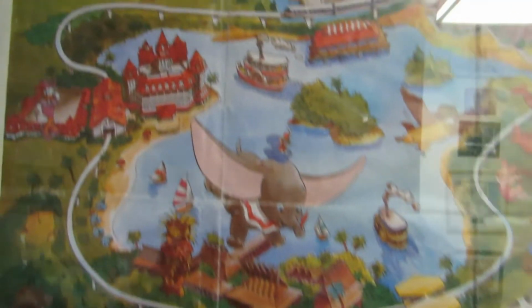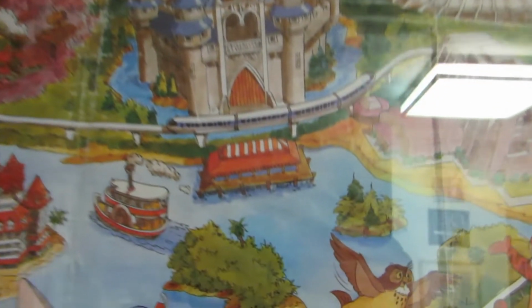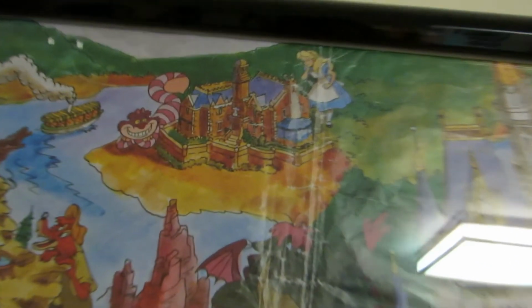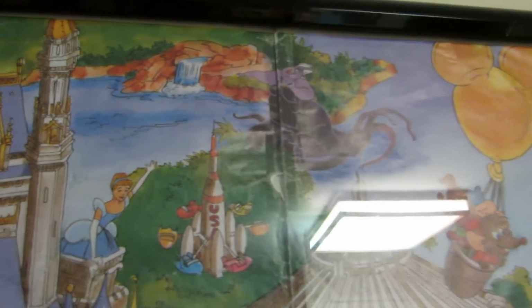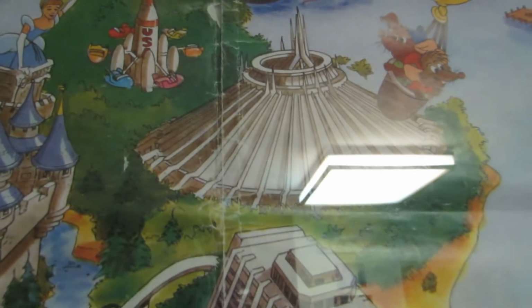Our focus was on Magic Kingdom. There we are. It is missing Main Street. I can't walk down the middle. But we got Cinderella's Castle. Big Thunder. It's kind of out of place a little bit, but Big Thunder. Splash Mountain. Got the Haunted Mansion. What is the Cheshire Cat doing there? Alice is looking for him. And there's our 20,000 Leagues Lagoon. The Rocketeers. Space Mountain.